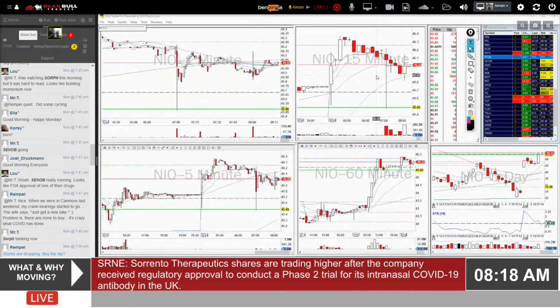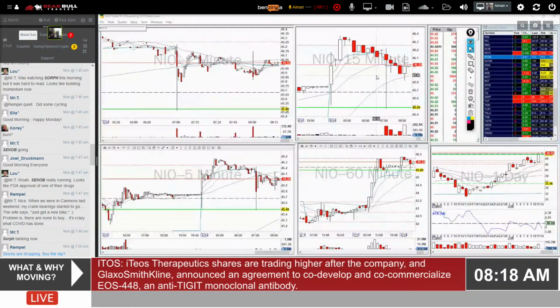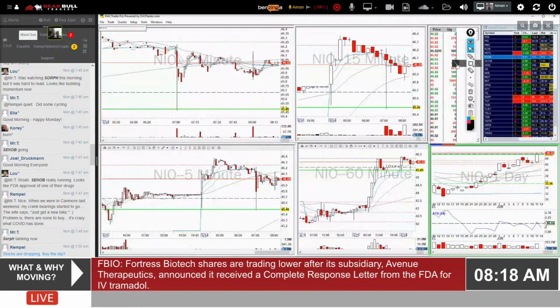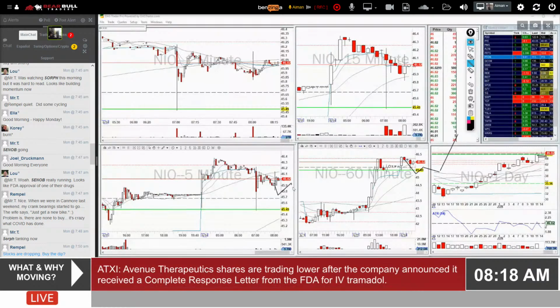Second, NIO. So NIO, same thing around here, not really interested in playing continuations after really wide candles. Unless we're having at least like 30, 40% retracement. If we sell off 30 or 40%, and then we start forming a trend to the upside, that I might be interested in.